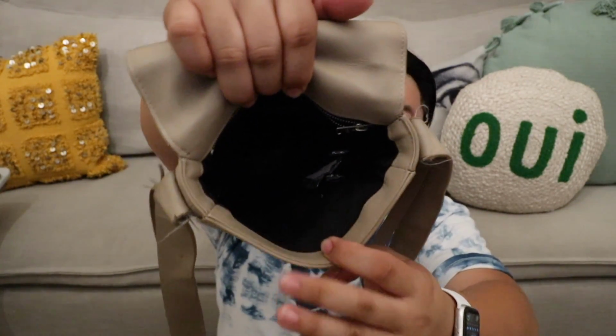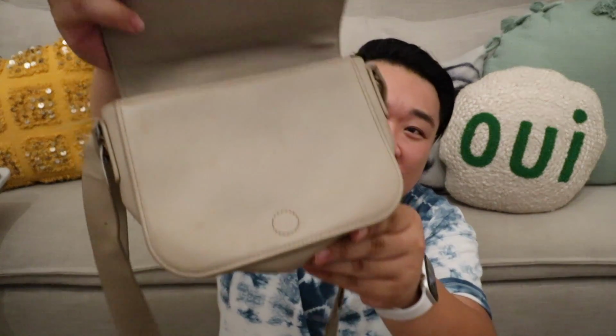And then the inside also just needs a little bit of a lint roller or something, but you can't really see anything because it's black. But there's one interior zipper pocket, and then this is just a magnetic flap pocket that goes up and down like this. But yeah, it just needs a good cleaning, hopefully. We'll see, but just by looking at it, it just needs a little bit of leather glue, maybe a new edge coat.